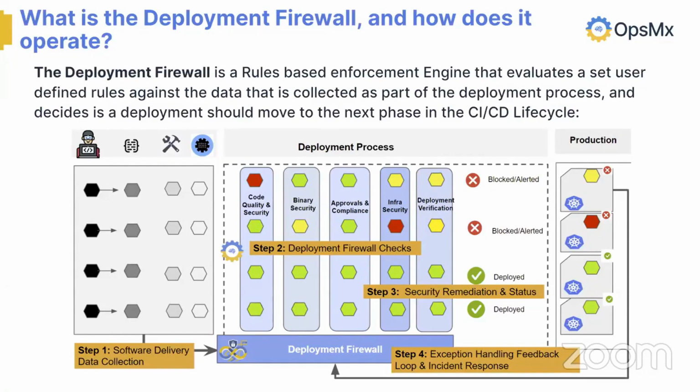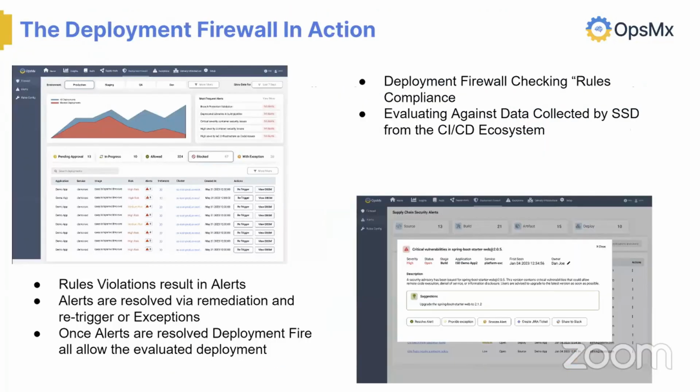So that's the basics in terms of the mechanics of what the deployment firewall does, in an abstract method. As you can see, the data is flowing from left to right all the way through to a deployment. Essentially what the deployment firewall is doing is checking rules. It's that engine that asks: this deployment is going to go out, is it complying with all the rules that I've laid out?